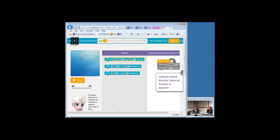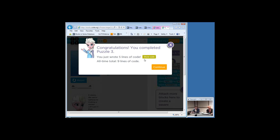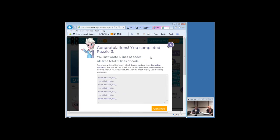So now we're going to do a square. So they've already have the first two blocks here. So we just need to, all right, we're already down to puzzle three. And again, if we want to see the code, we just click on the code. Look at all those lines of codes.